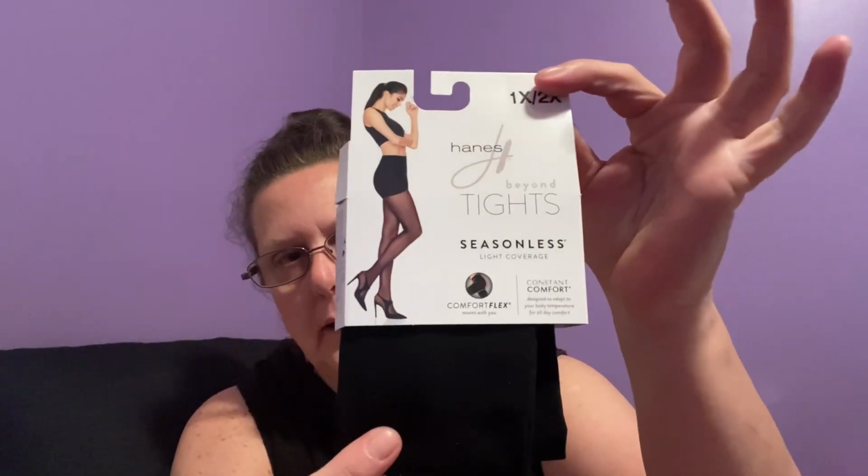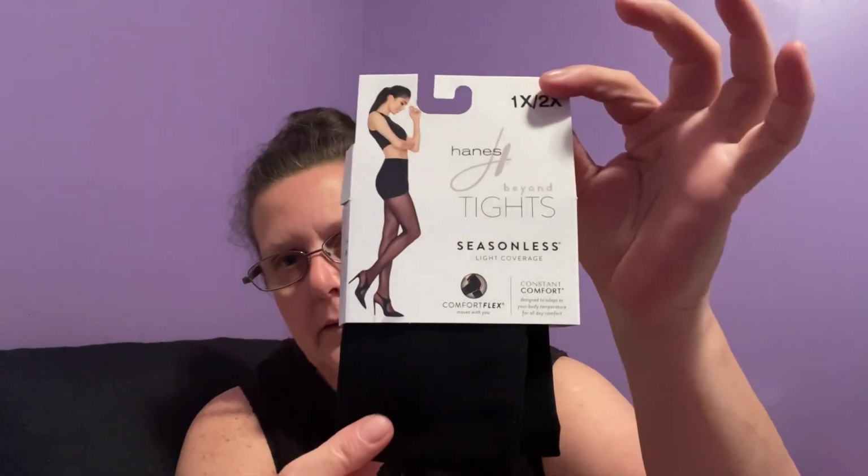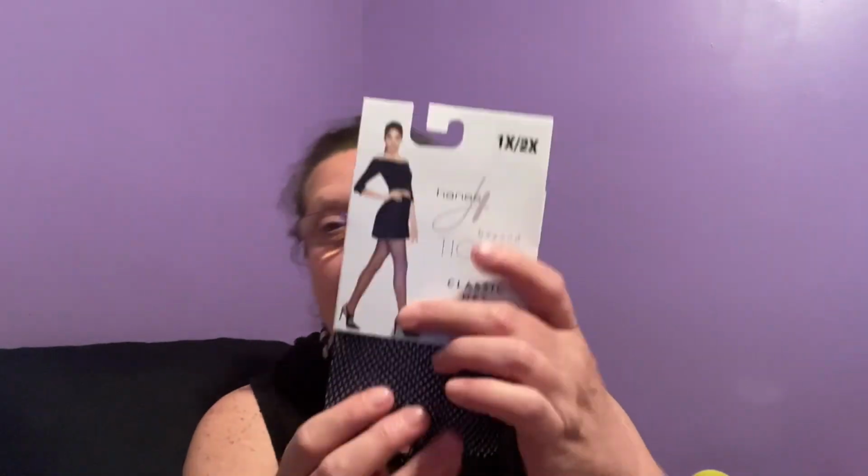Then I found Hanes Beyond Tights, seasonless light coverage. And these are like a sheer nylon. And here's some of their sizing on the back. Then I found two of these that are both the same. This is size 1X to 2X Hanes Beyond Tights Classic Net. There's the front of the package, and then there's the back of the package.